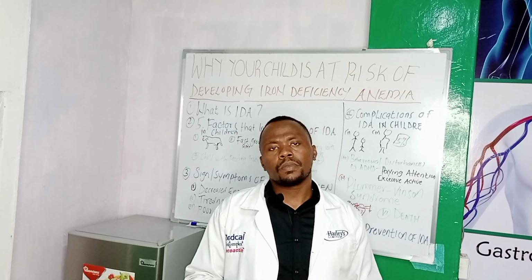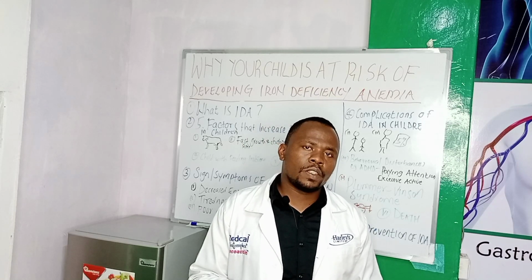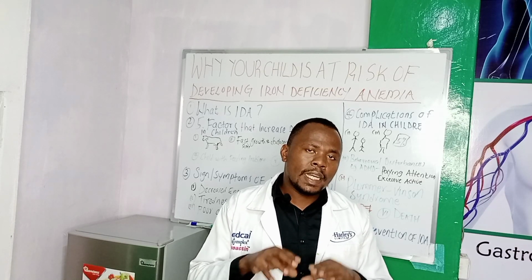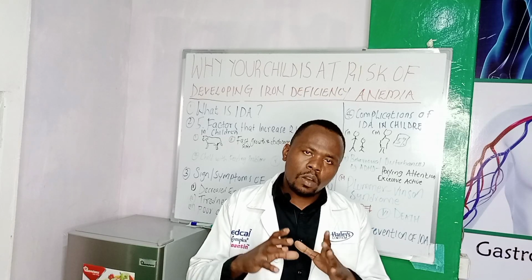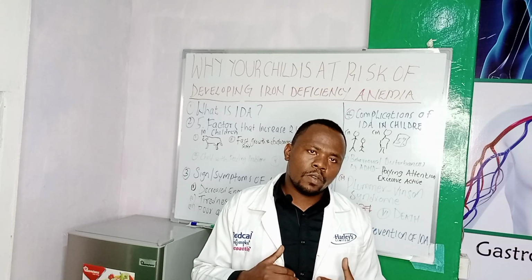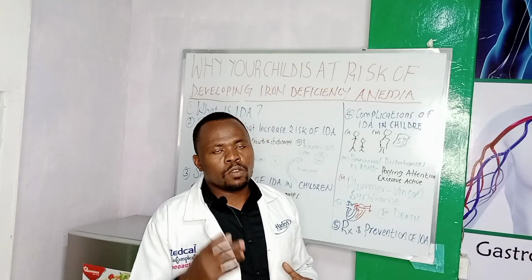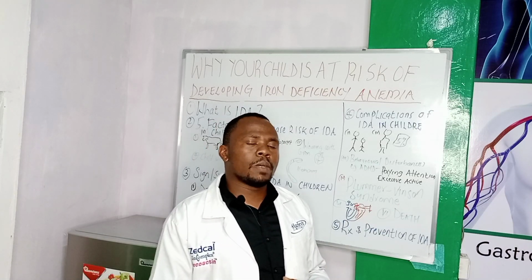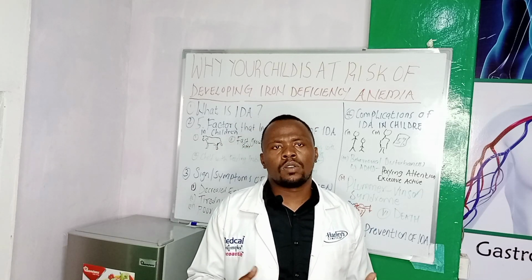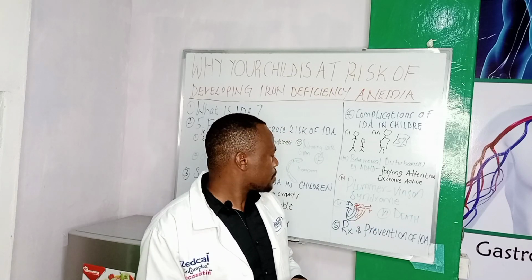Then make sure you give your child foods that are rich in vitamin C. Vitamin C usually helps in absorption of iron. Iron requires vitamin C or ascorbic acid so that it can be absorbed fast from your stomach. Foods that contain vitamin C, we have tangerines, we have oranges, we have melon, we have broccoli, vegetables, etc.